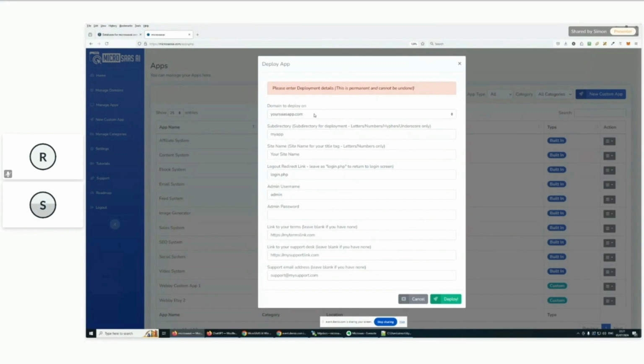domain to deploy on. Now, in this test account, I've not brought any of my own domains into it. So the only ones I've got available are the 6 ones we provide, and there's probably more coming that we'll have in the future. So I'll go for yoursaasapp.com. I'm going to give it a subdirectory of Simon Webinar and the site name of Simon Webinar Test. Sorry about the clicky keyboard. I'm going to go for password as my password for the admin user, and I'm going to click on deploy.